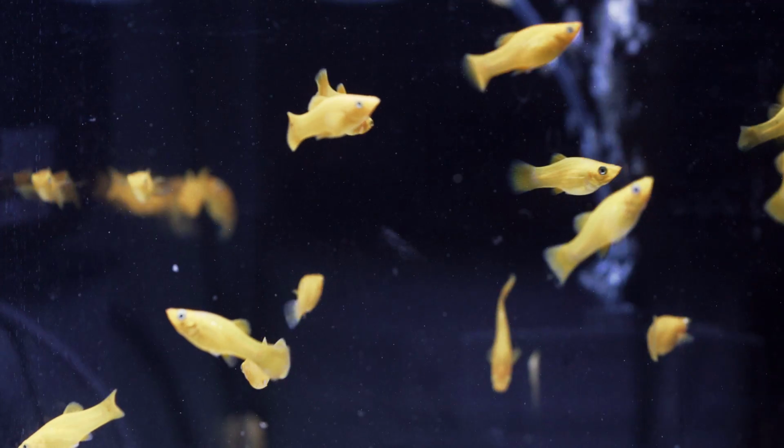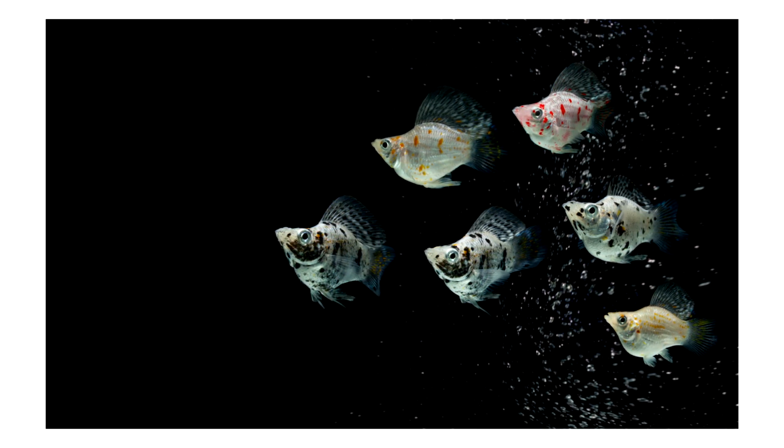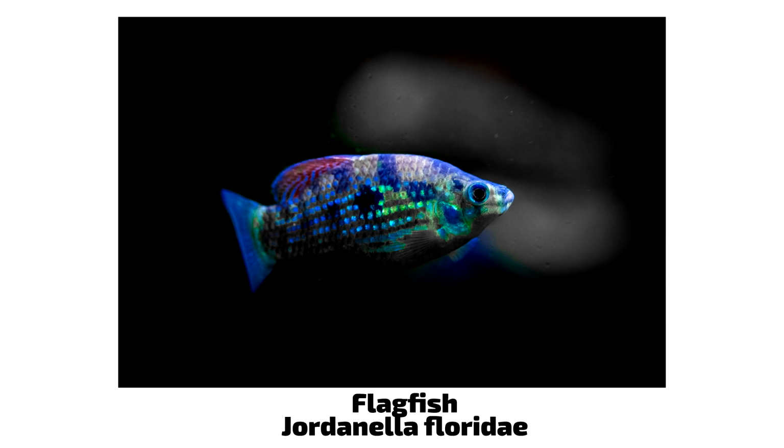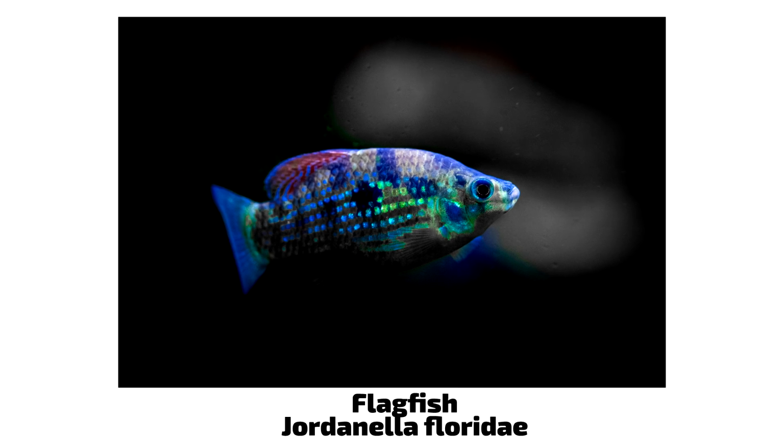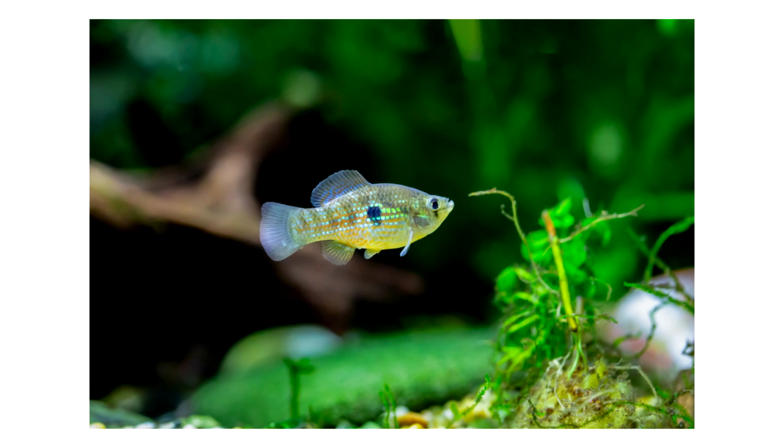Now, those can also live with Platies. They can live with Guppies. They can live with the Congo Tetras. They work out well. Next up, I've got the Flagfish. Now, this comes from Florida and some other locales. It is a killifish, great hair algae eater, very tolerant of a wide variety of water conditions. They can go pretty cool water, and they do great in hard water as well.